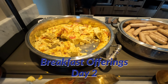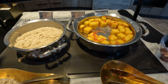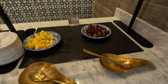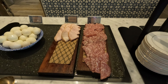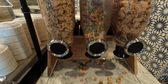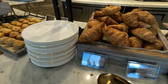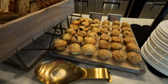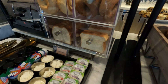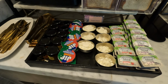We have bacon frittata, sausage, oatmeal, polenta cakes, grapes and pineapple, salami, turkey and boiled eggs, cinnamon toast crunch, Fruit Loops and Special K, butter, croissants. Oh, here's some muffins. We didn't see those earlier. Scones, bread, bagels and toast, cream cheese, peanut butter and jelly.